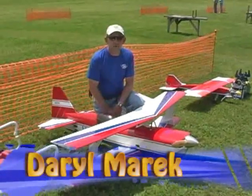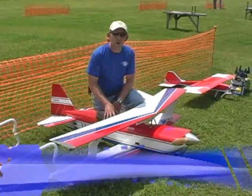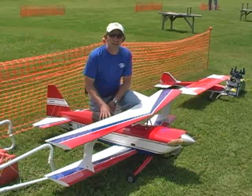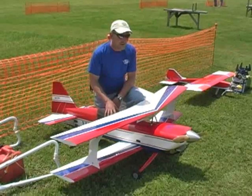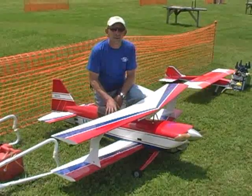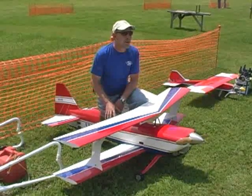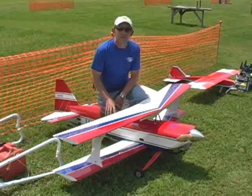Hi, I'm Darryl Merrick with the Sumner County RC Flyers. I was flying my Great Plains Ultimate 160 size. It's got a DA 50cc gas engine in it. It is an ARF. It is the second one I've had now. The first one met an untimely demise. This is the second generation. Really enjoying the plane.